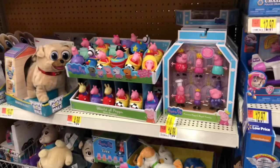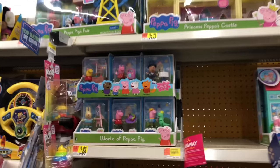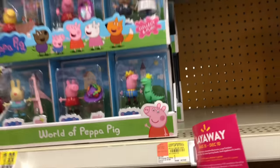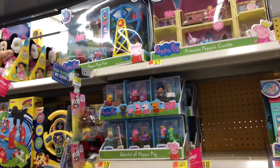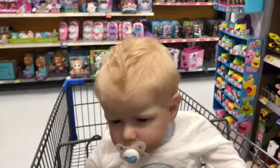These Peppa Pig things are the cutest. I used to want to collect all of them, but I actually don't have any of them. I just think they're so cute. I don't know. I love that one. It's really cute. I don't know, something about them I think is really cute. I just always wanted to collect them all. I never did. That's really cute. Oh my gosh. All right, we're gonna go look at some big cute toys.